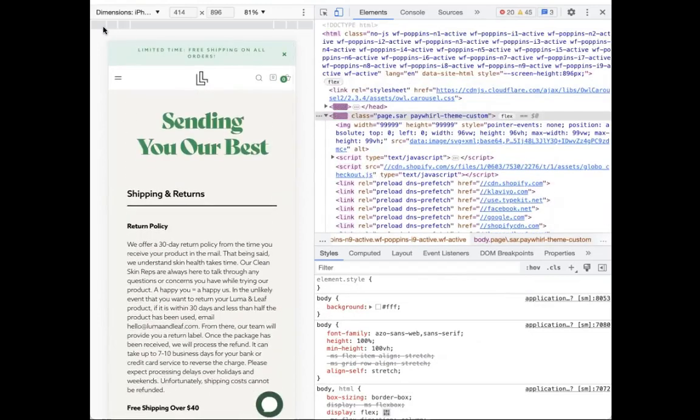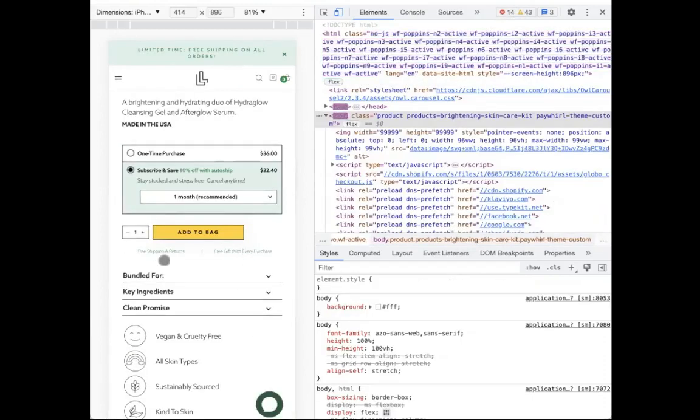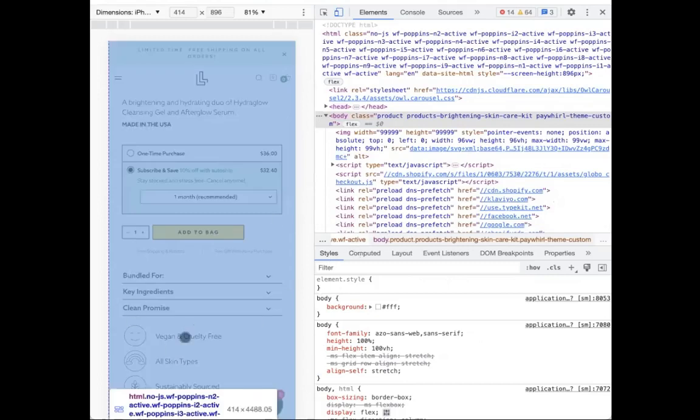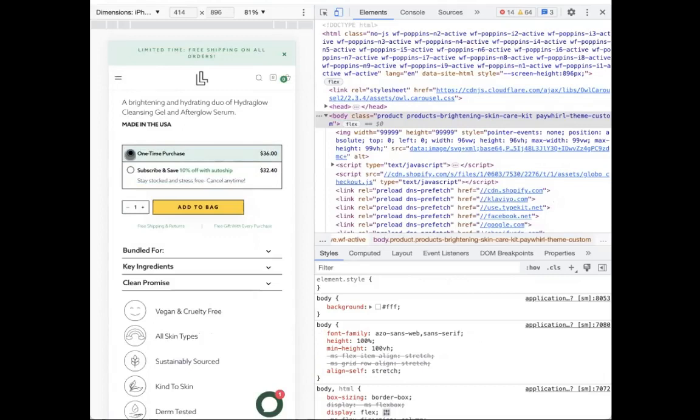I would not make those clickable. I didn't mean to do that, but I would not make those clickable. For anyone on your PDP, this is a variant selector, so that's different, right? Like I'm picking between two necessary options that I have to pick before I add to cart.